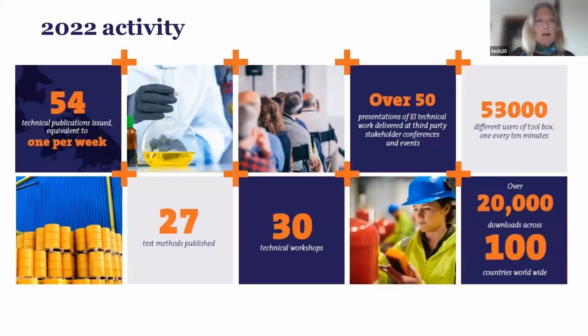And just to summarise the 2022 activity, we had 54 publications published last year. We had 30 technical workshops and we delivered over 50 presentations. So that's just an idea of the work that we deliver in a year. We also produce an annual report which is available to download from our website. So that's just a very quick overview of the EI and the technical programme.